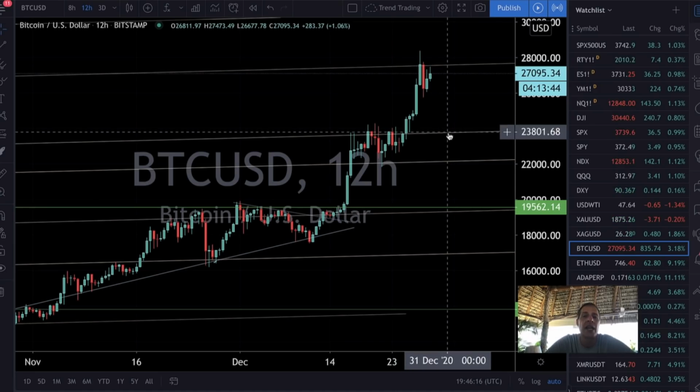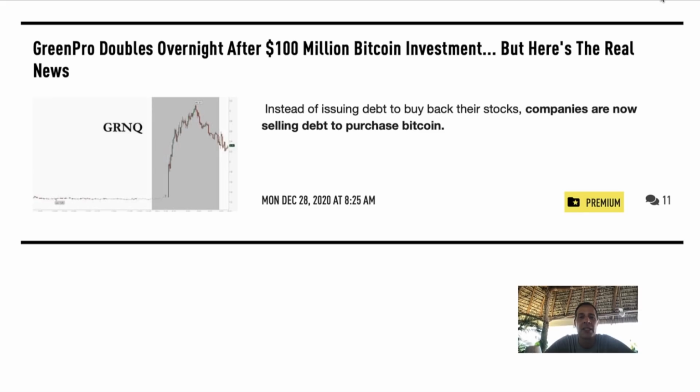We're consolidating under the resistance. I would say that's pretty bullish. I'm pretty impressed with Bitcoin being able to maintain its current trajectory. Now, over here, I think this is the biggest news of the day, by the way. I don't know how many people are talking about it. I'm going to share it with you. I think it's a huge signal.